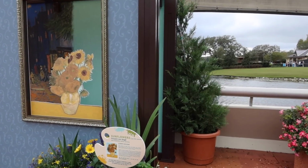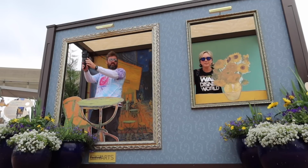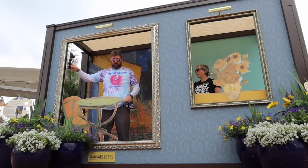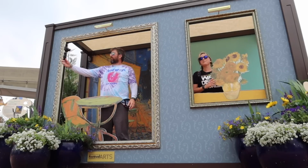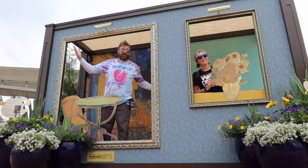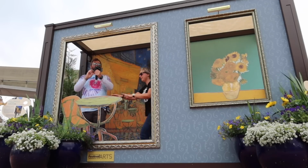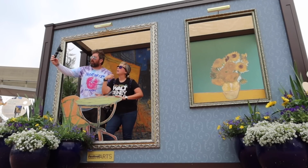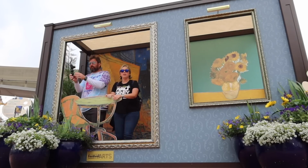So let's become some art, Adam. Are we doing a little funny? Okay, so one of the things about Festival of the Arts... Am I supposed to be here? You can pick which side you want. I'll be right here. Is the art. So we're gonna do this. Let's do a regular photo. All right. Okay. Now we can look good. Festival of the Arts. Okay, art.